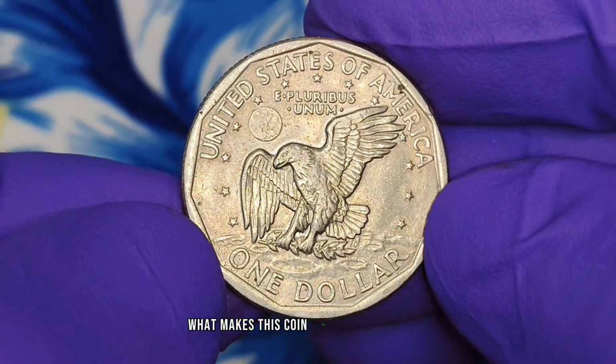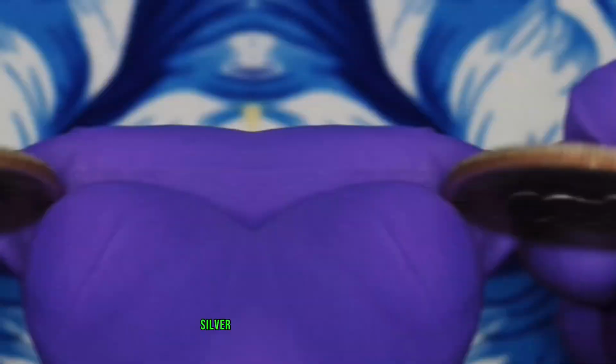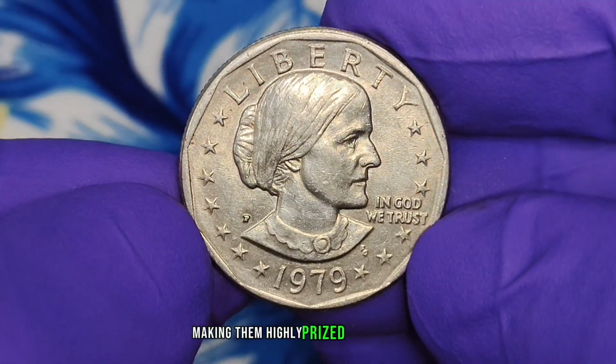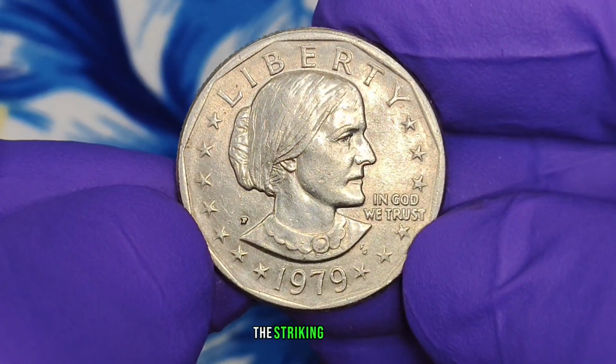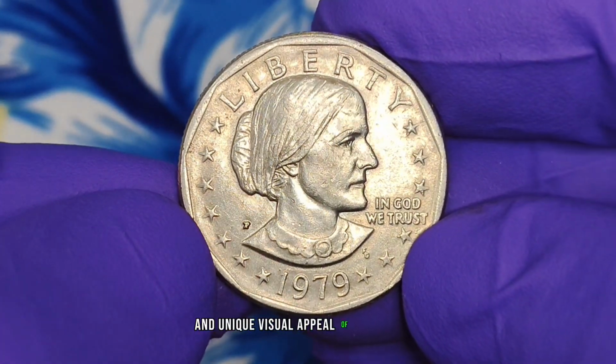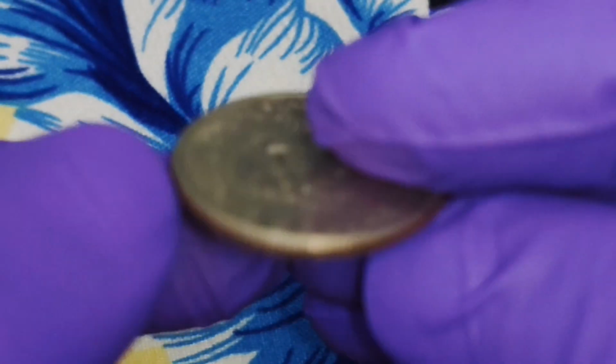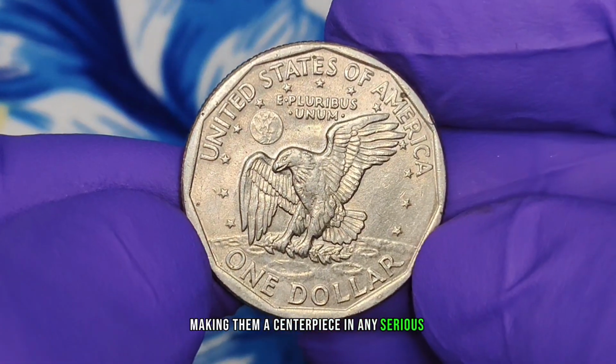What makes this coin even more special is the rare silver-like toning that some examples exhibit, making them highly prized by collectors. The striking luster and unique visual appeal of these coins set them apart from ordinary circulated versions, making them a centerpiece in any serious collection.